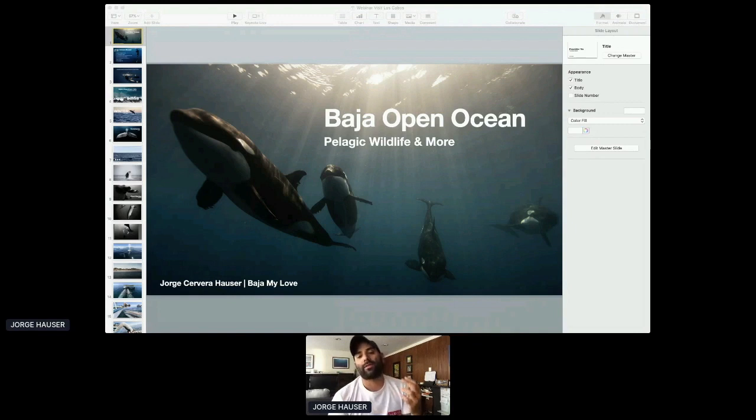And these are not the only whales we can see in Baja California early in the year. We also have gray whales, blue whales in Loreto, but following the presentation, we have the giant mantas in Socorro, probably the friendliest bottlenose dolphins you'll ever meet.